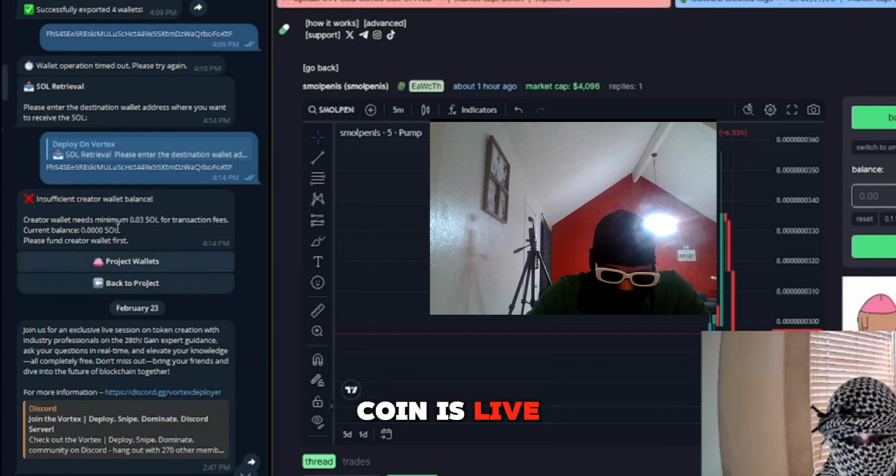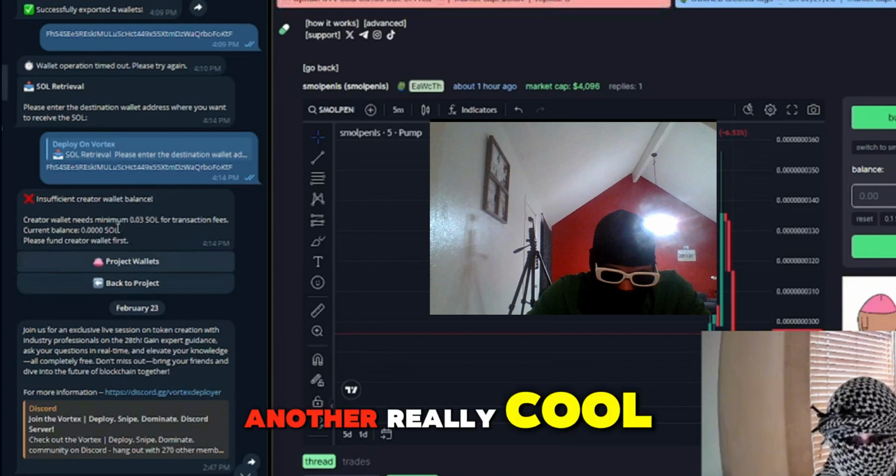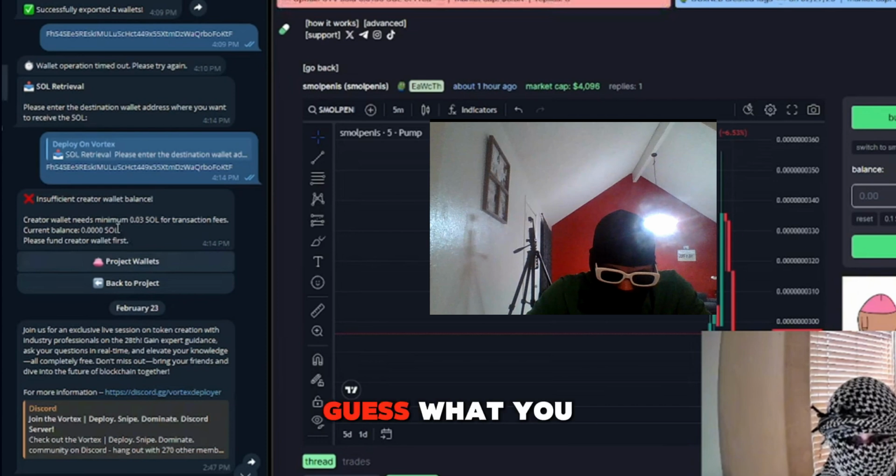Once your coin is live, you can head to Photon. You will see it on here. You can click the charts and find it. You could also go on Pump Fun and find it as well. Whenever people buy in, you will have an option to sell dev wallet and bundle wallets. You are going to click that, sell all of them, and make your profits.